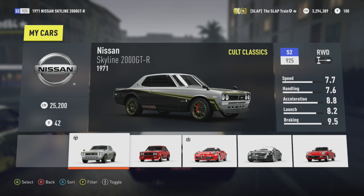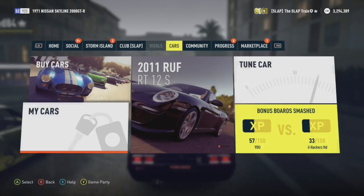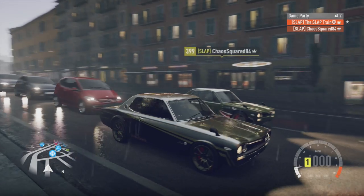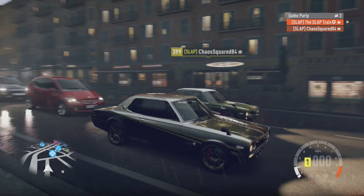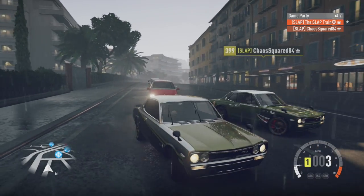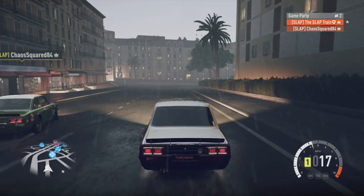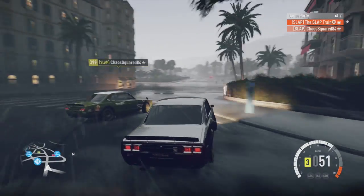So, quick rundown on the stats of this. 748 horsepower, 565 foot-pounds of torque, 3-liter in here, turboed as well. Give me a little rundown of the upgrade. RB26. Yeah, so it's got the RB26, of course. Still with the rally suspension. The only thing I wish is that it had wider tires. It's only got 295s on here.